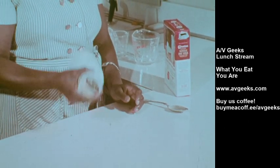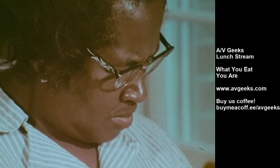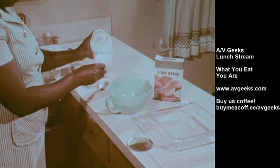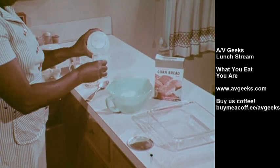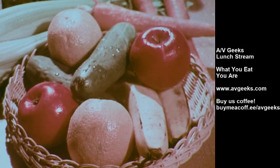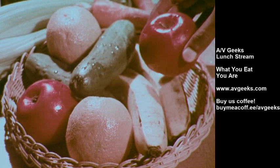Dry milk can also be used in the preparation of breads, puddings, and creamed vegetables or meat. The directions are on the box. Additional food value, more nutritional value, can be obtained by adding dry milk to regular milk when you cook. The second food group contains most fruits and vegetables.